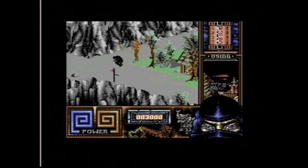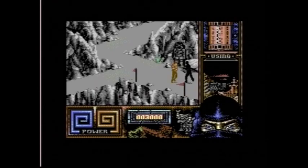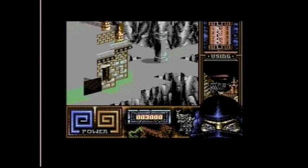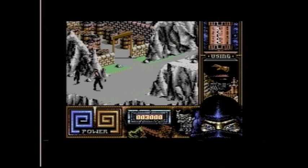Now, just going back to the meters quickly, you've got your score there. Under that, you've got a dragon that's all red and partly green. That's your Bushido meter, which is very important in the game. The way the Bushido meter works in Last Ninja 3 is every enemy has a weapon. When you walk past them, the game shows you what weapon they have.